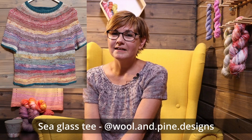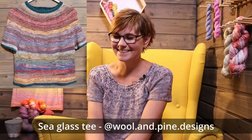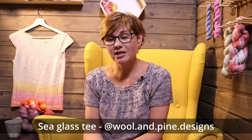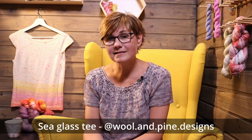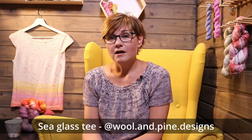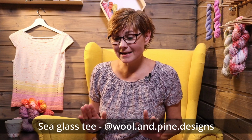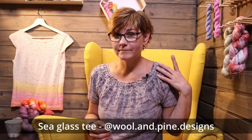And now I have the same issue with this one. I'm not sure I like it. The reason I put this away was because I had so many issues with the magic knot and all the changing of colors and all the ends that had to be woven in, that I was so fed up. Because the last sea glass tee is a pattern by Wool & Pine. The same designer designed this one.